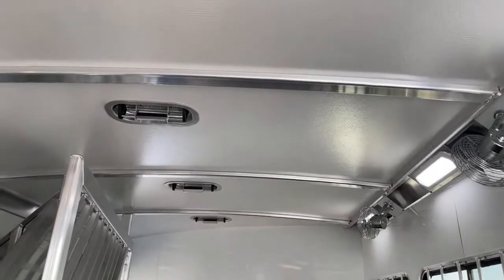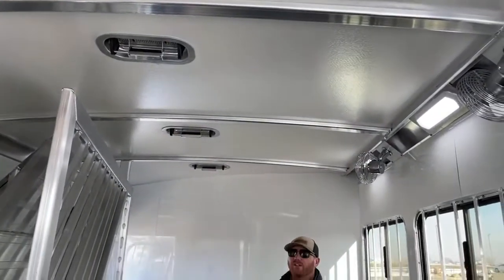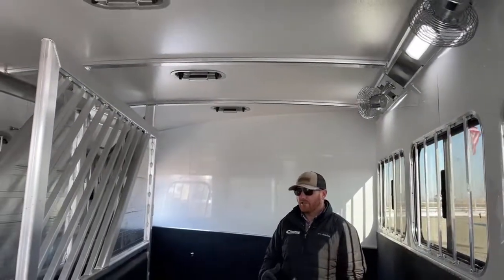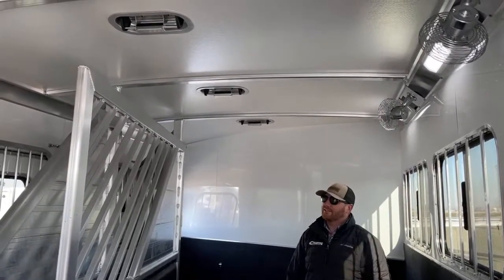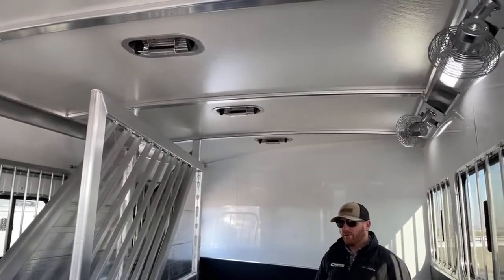We will bring customers in here in the summertime, really hot summer days on this asphalt, about 4 or 5 p.m. We'll walk them into one trailer, a horse trailer that's all sealed up with the aluminum sheeted roof, and you feel the heat, and you walk them over to a Cimarron, and man, you can feel the difference. And so that roof is also another advantage that she's going to have, keeping the stall area, keeping the horses nice and cool.